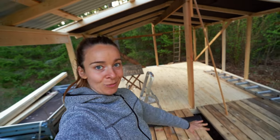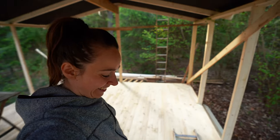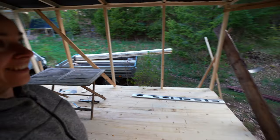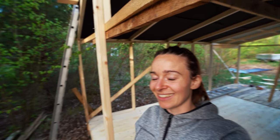The patio is almost completely done. The floor is completely done. And we're gonna be putting up walls here. So, so beautiful here. Look at this.